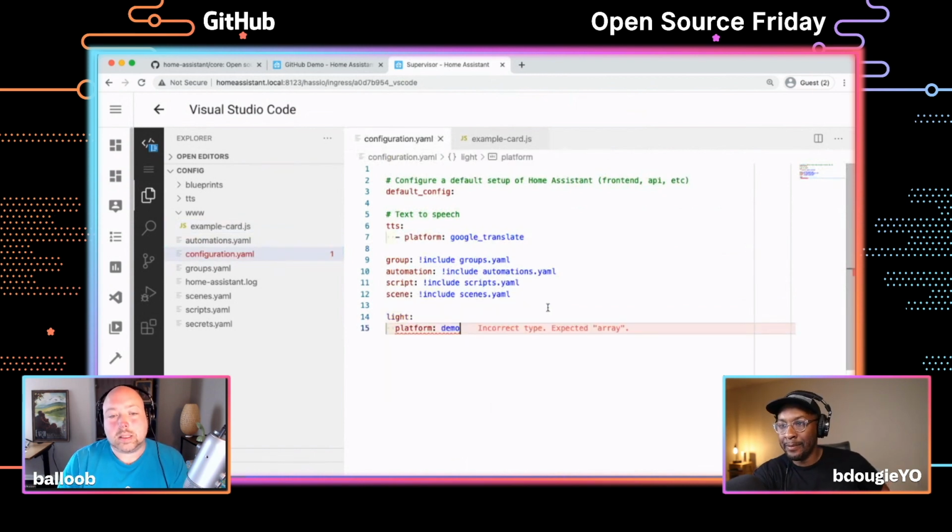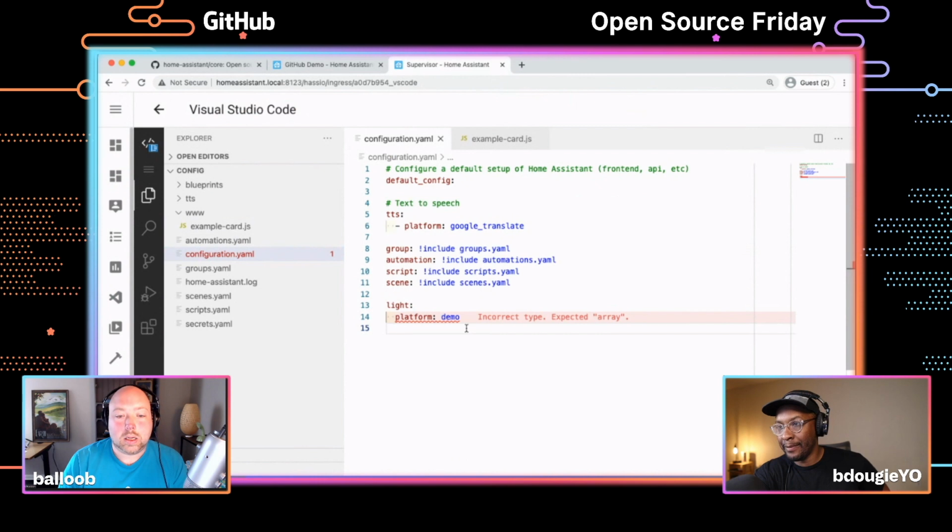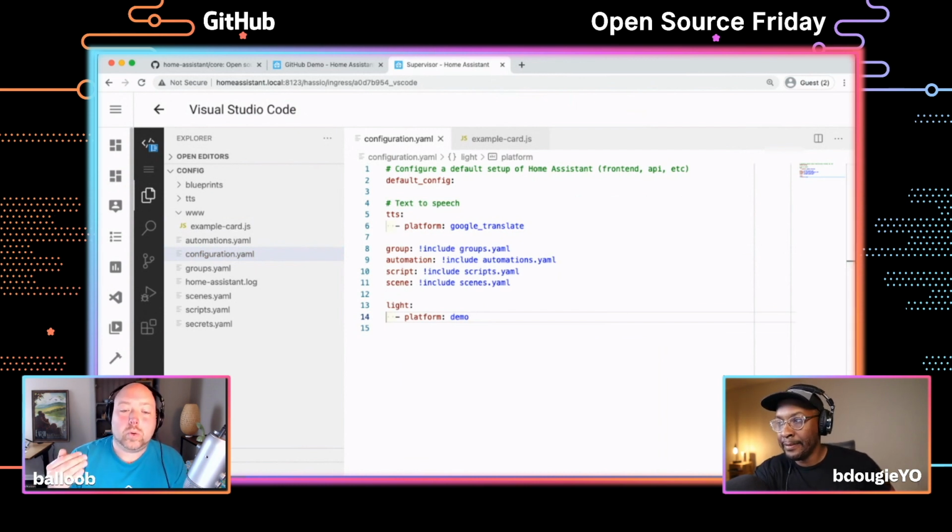So what I'm going to do now is add some demo lights. By having some demo lights, you can actually see we have YAML validation. We're going to have some lights that are not connected to physical lights. That way, if you're developing UI, you're not making yourself or the people in your house crazy.